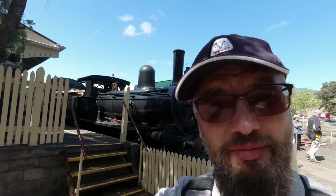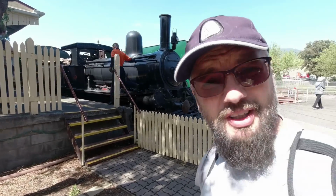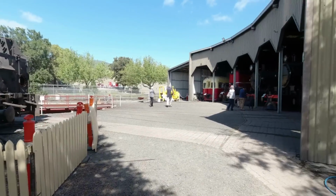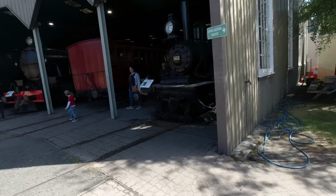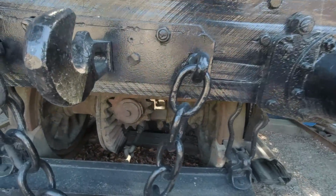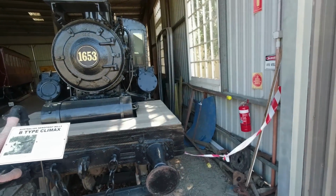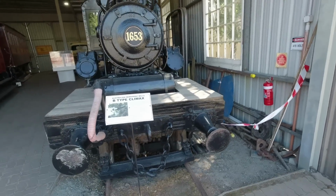Today I'm at the Tasmanian Transport Museum, which has some live steam running today. We'll see that one in action a bit later on. It appears to be running on wood, so that's going to be quite hard work. Just have a quick look at the locomotives they've got here. I've got this one, an old logging truck, which would have run on the old rack and pinion system along a third rail. That's an Australian B-type Climax, built in 1923.